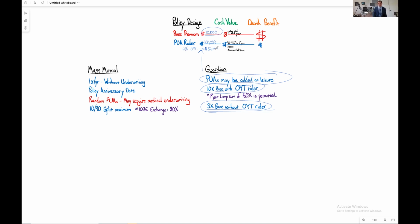And one more thing I want to add here, which is beautiful, one of my favorite things, which has to do with the first year excess. So Guardian, this was actually a result of the 7702 change when guaranteed rates were reduced in the industry. They revamped their product portfolio, as all companies did. And the first year, they'll actually allow more than 10x the base premium.